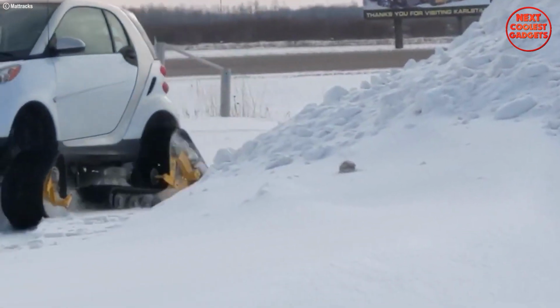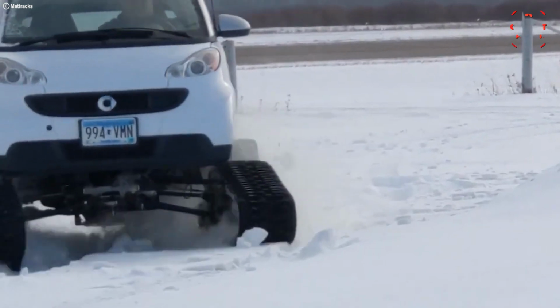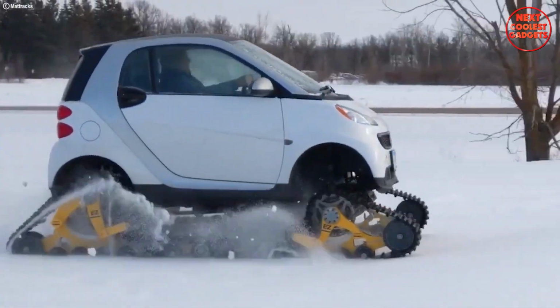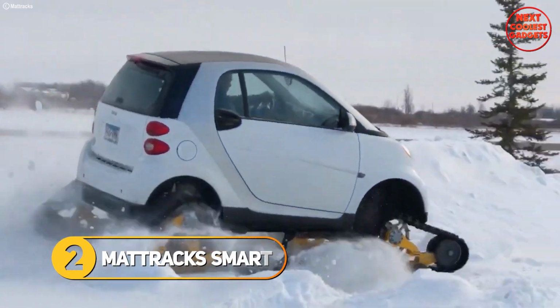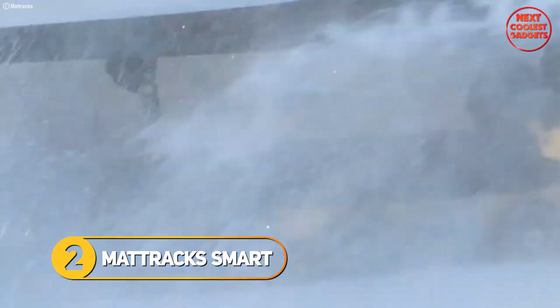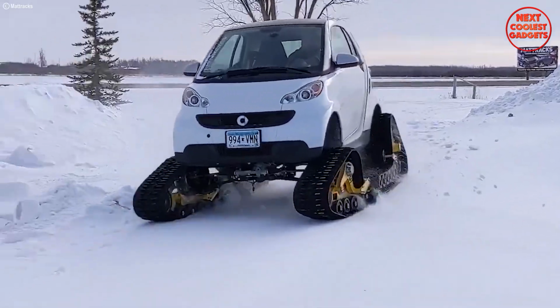The Smart car is known for its city-friendly size and fuel efficiency. But what if you craved off-road adventures without sacrificing the charm of your Smart? Enter the Matra Smart, a hilarious and surprisingly capable creation that proves big things can come in small packages.